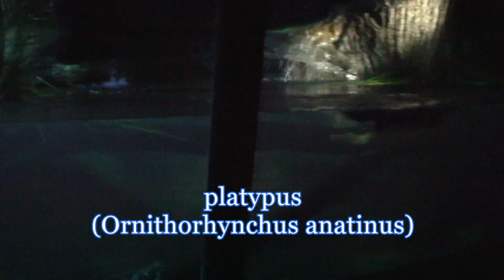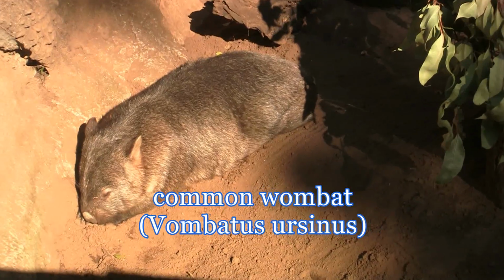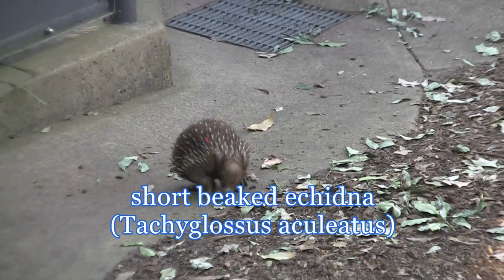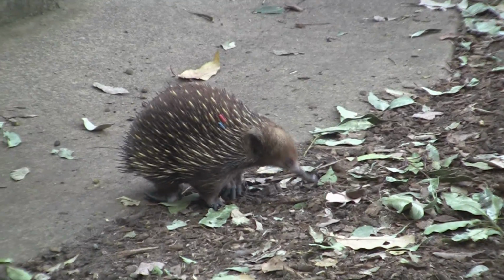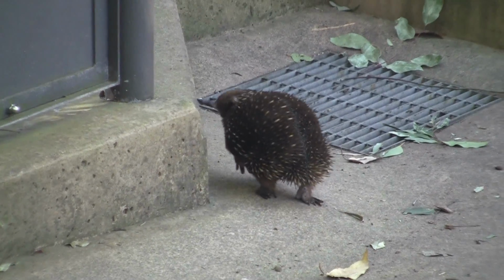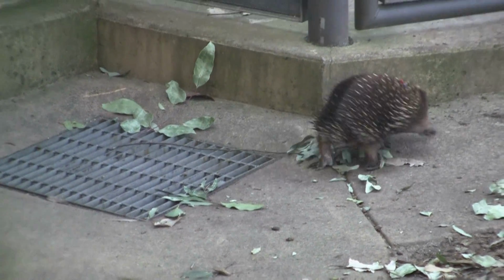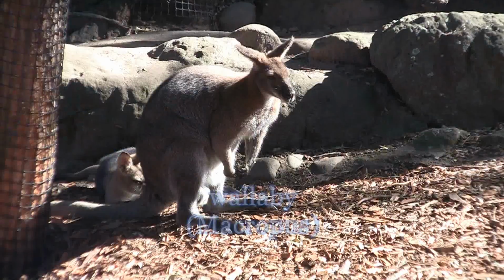Because they don't like light. Platypus. Okay, bye-bye, Wombat. Oh, the other one is there. I saw it. Oh, they're way over there. We walked from the other side. Did we take a kangaroo? What is that?